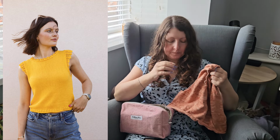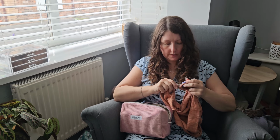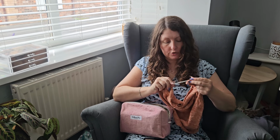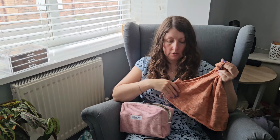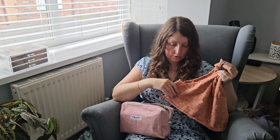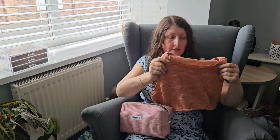So for this one, I didn't meet gauge. My gauge on this project is 30 stitches, and I'm doing it on a 2.75 millimeter. Now the pattern calls for 24 stitches. Now it was fine because I knew this before I even started the project, and I worked out that I needed to do size 7 for it to come out the size I wanted, and the actual size of the top is looking lovely.